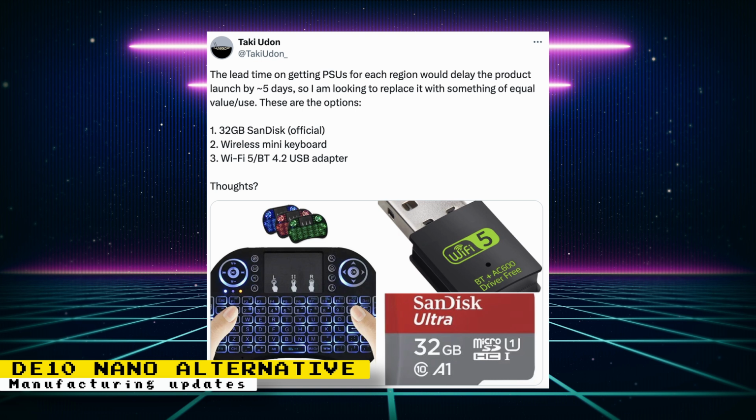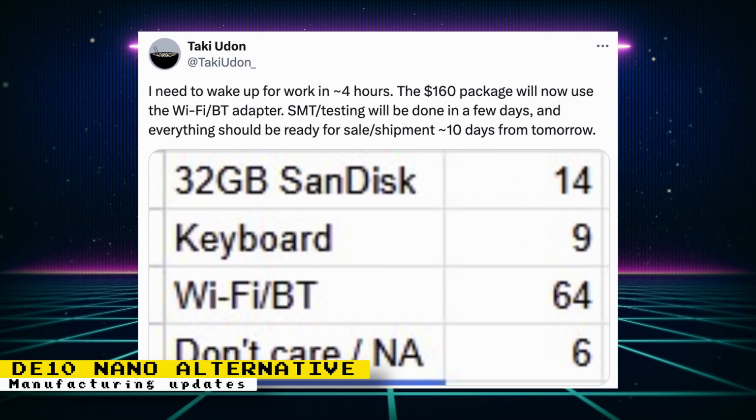I feel that the wireless mini keyboard or the Wi-Fi/Bluetooth adapter would be best, as these things are super useful when using the MiSTer FPGA. However, I can see how including an SD card can be very helpful for those who are new to FPGA gaming. But at 32GB, I think that they will quickly swap that out for something much bigger. Results of the poll eventually showed that the majority of users wanted the Wi-Fi and Bluetooth dongle.